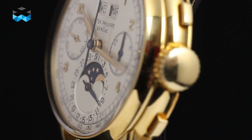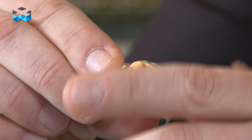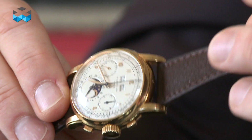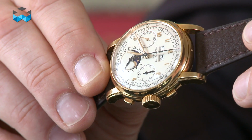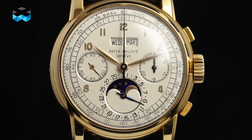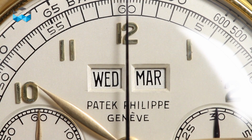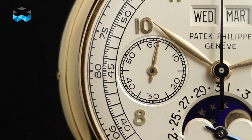This is the Wenger case that is a little bigger, a little chubbier, shorter lugs, round back instead of flat back. And this piece here comes from one of the most important private collections and has never been at auction before. I sincerely don't think I've handled one that I can say is better than this one, because the definition on the lugs is as good as it can get.